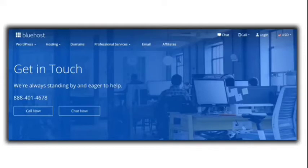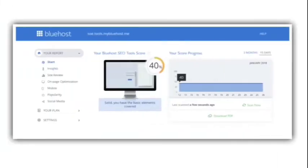Bluehost gives you a variety of different features that's sure to fit your website's needs too. For example, they have a great SEO tool that scores and tracks how well your website is ranking for specific keywords. This gives you a good idea of how you should optimize your site for the best search rankings.